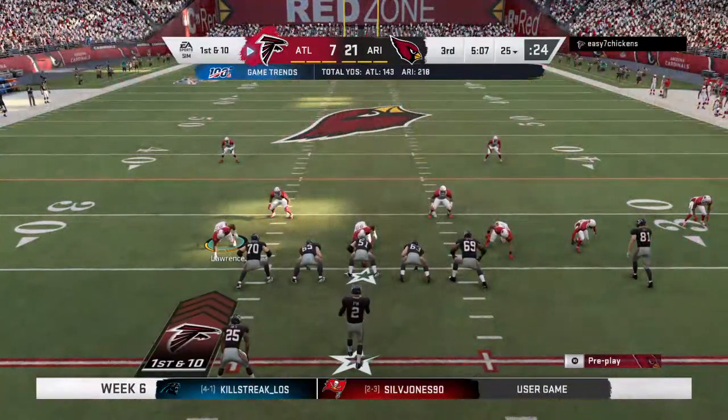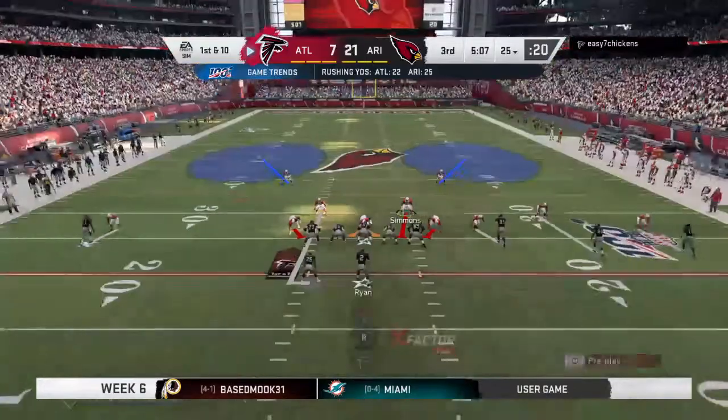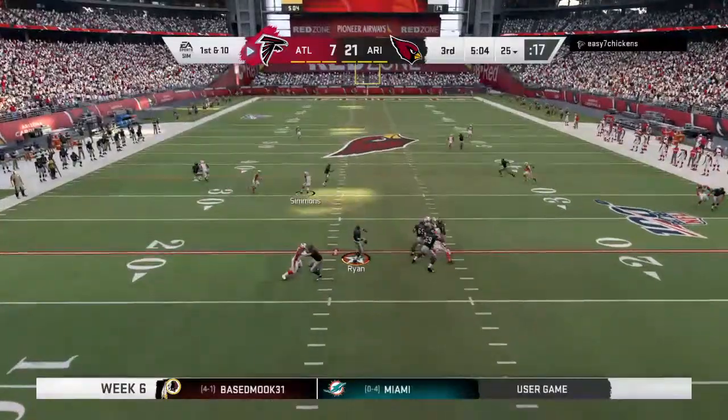About set to begin their next drive, the Falcons offense at the line. And their halftime hole now even deeper, and they need a big drive here just to answer the first touchdown of the second half scored against them.